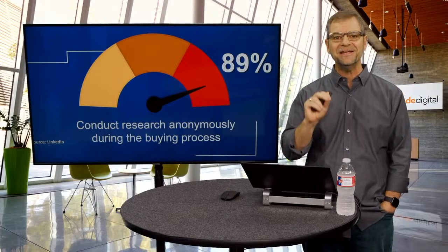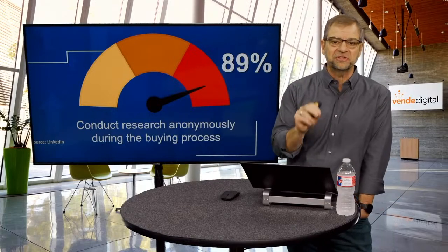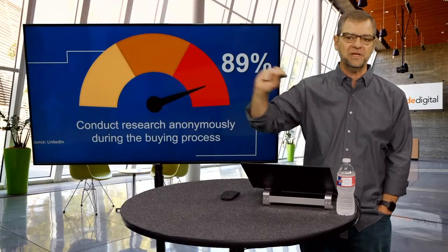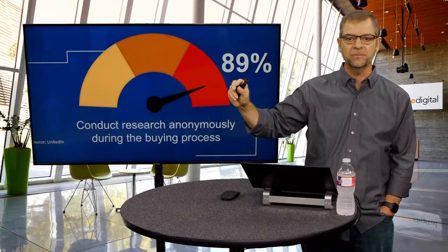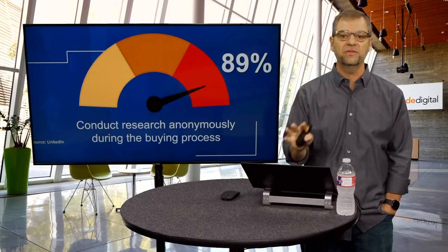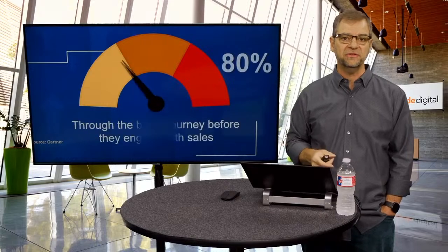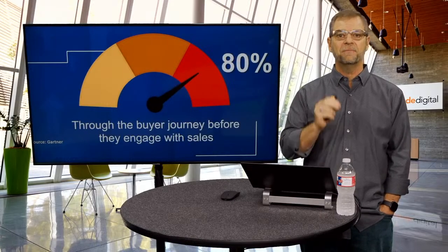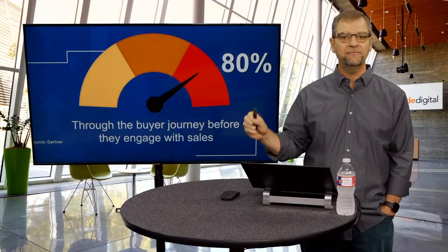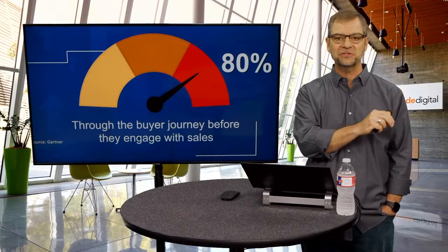Also, did you know that 80% of research online today is done anonymously? So when a buyer is out there looking for information on how to solve a problem, 90% of them are actually doing that anonymously. You don't even know that they're in market. And as a result of that, according to Gartner, buyers are 80% through the buying process before they ever pick up the phone and talk to your sales reps.